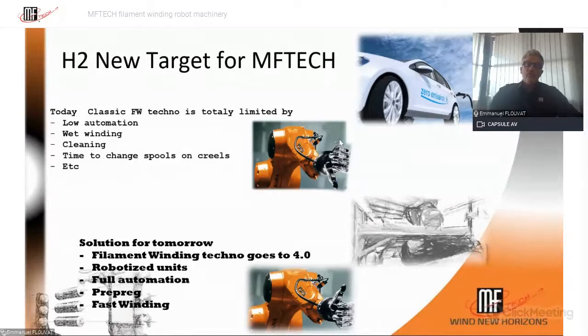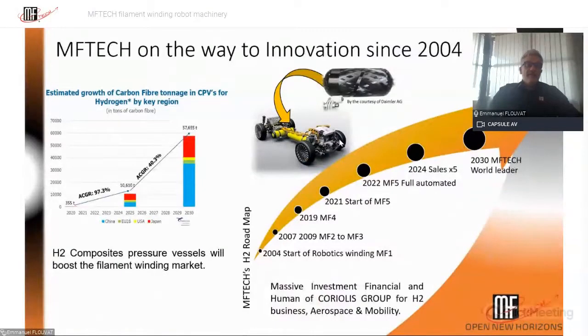This is not good. So the solution for tomorrow: filament winding technology goes to 4.0. This is very important. Robotized units, where more and more we put not only one robot on the machine, but several robots to produce the H2 tanks. The full automation, this is very important, not more than one man per machine. And the prepreg system, this is for sure, so we can develop our prepreg on the machine, or we can use the prepreg of some suppliers, and the fast winding. So we push the limit today of the fast winding, because this is very important for us to give to our customer the highest production level possible. So MF Tech is on the way for innovation since 2004.